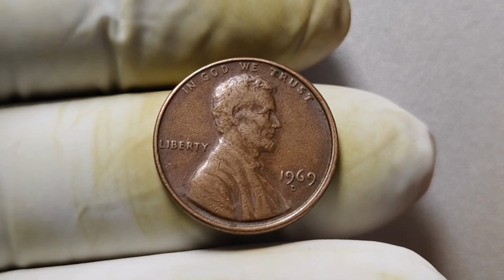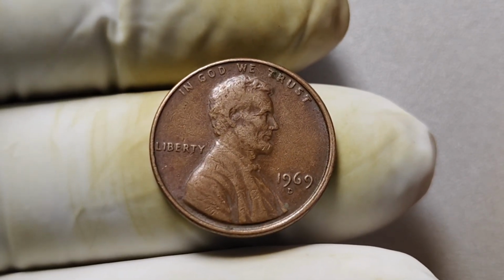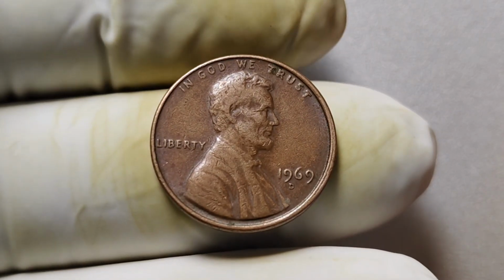So keep hunting, keep learning, and remember, next time someone hands you change, you might just be holding $1 million in your hand.